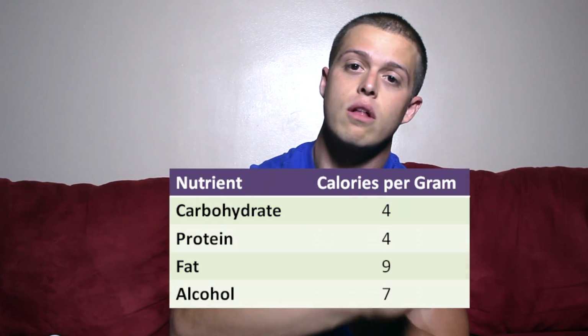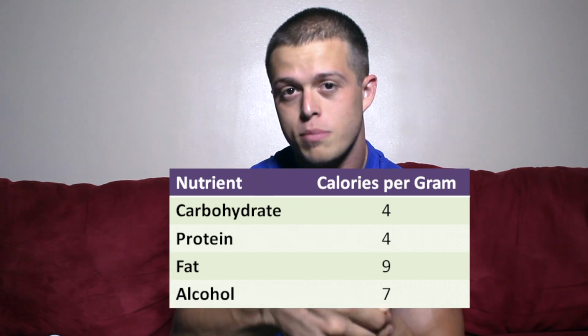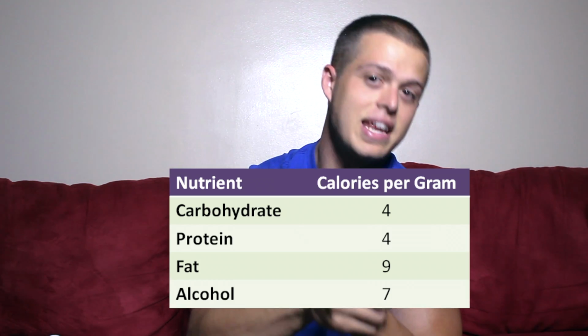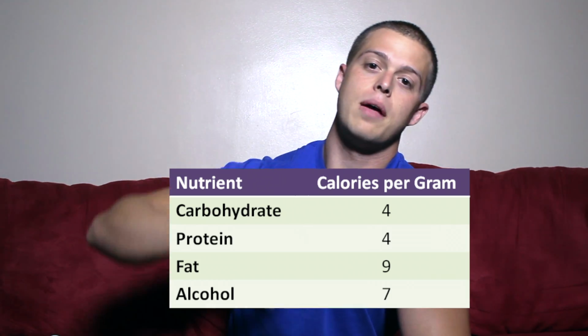Protein has 4 calories for every gram. Carbs have 4 calories for every gram. Fats have 9 calories for every gram, and then alcohol has 7 calories for every gram, but I'm going to do a whole video on alcohol coming up right after this one, and it's going to be titled, Should I Drink Beer or Liquor When I Go Out?